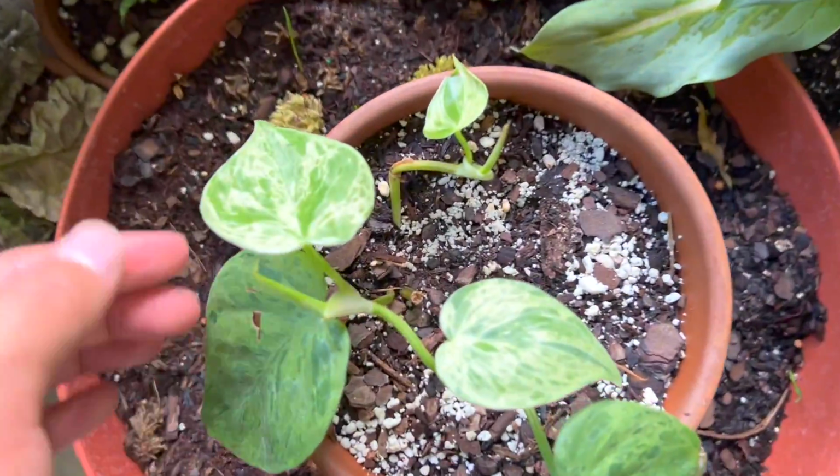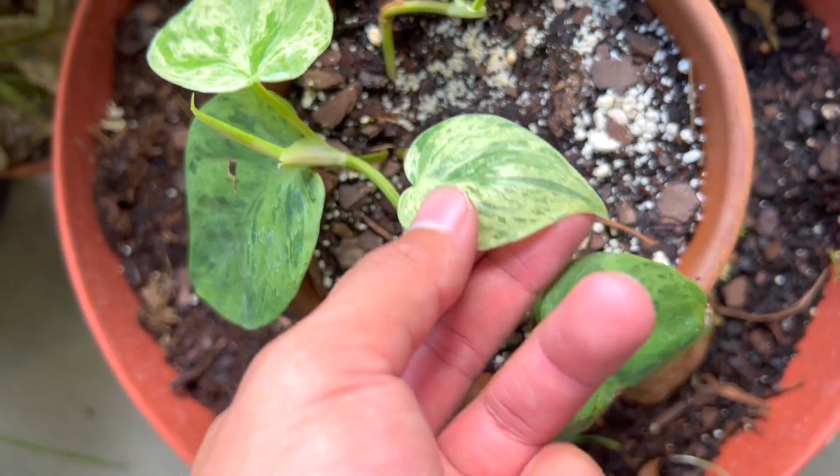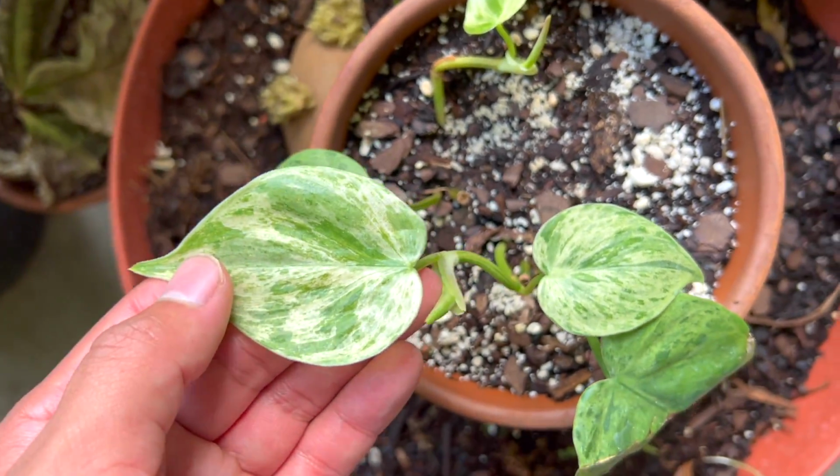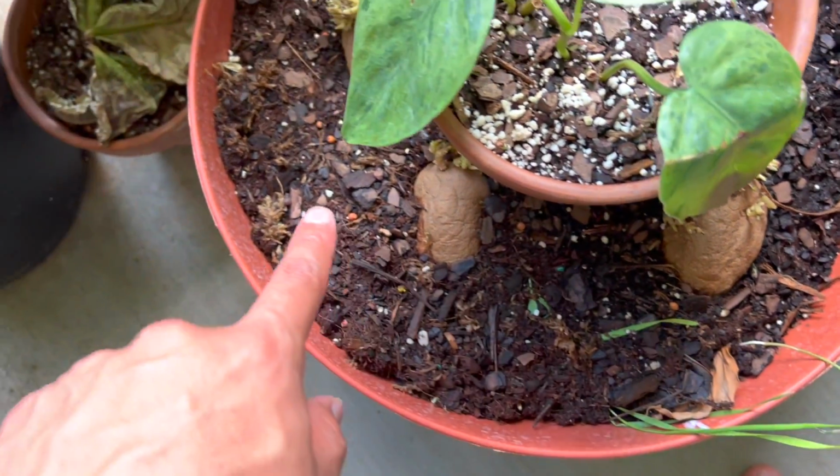And here is the other one. The mother plants died, but these were propagated by nodes, and yeah, it's doing pretty good. I have some potatoes growing over here.